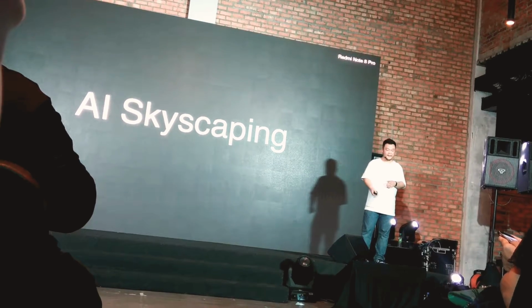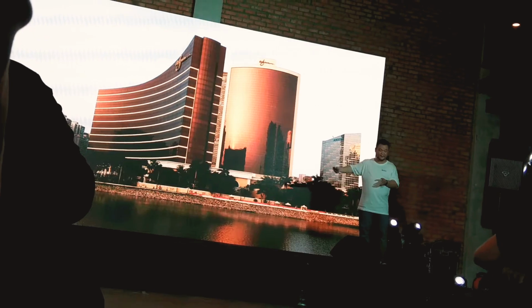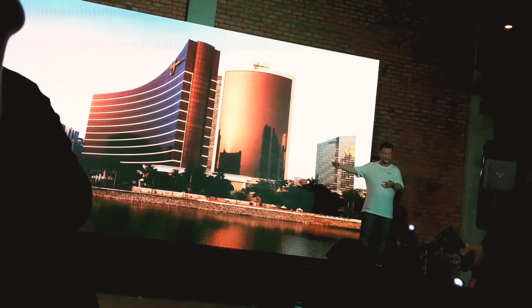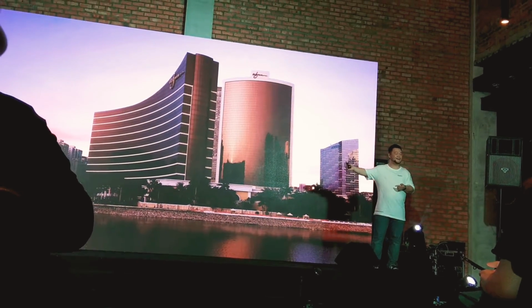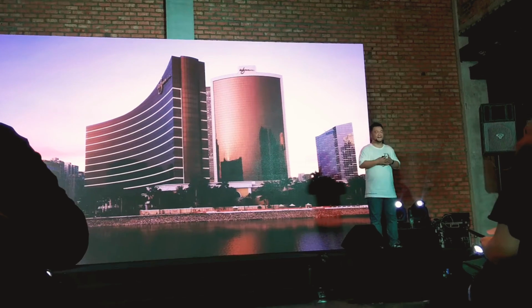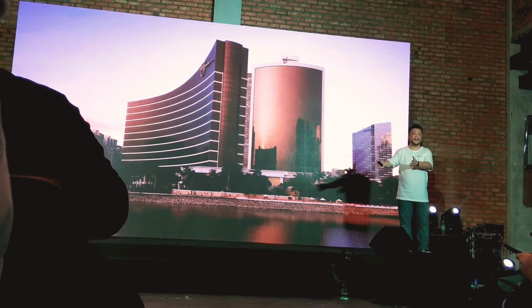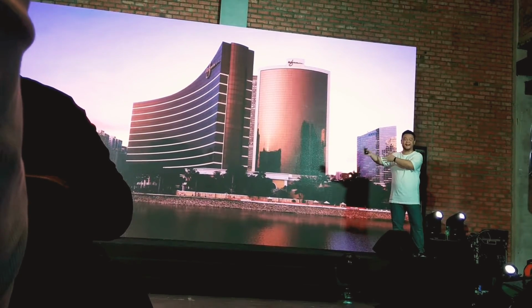And also we have a lot of AI functions, like this very funny and cute one, which is skyscaping. It is very useful for last month because it's all haze. We call it in Chinese 魔法幻天. So we can change the sky. Let me change the sky. See? That is very useful, especially when you go out but the weather is not so clean. So you can use these features to put you in the right picture.